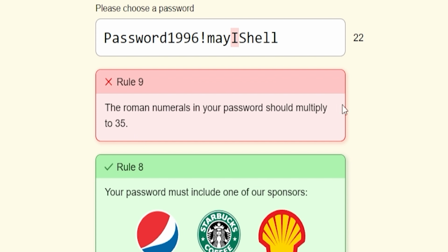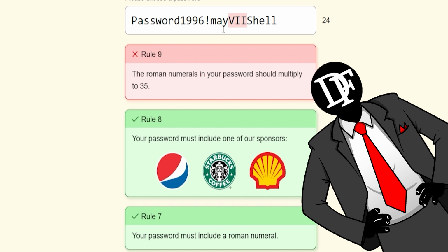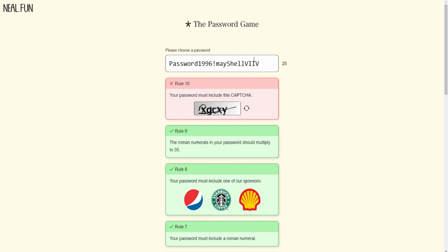The Roman numerals in your password should multiply to 35. So are they multiplying themselves? So if you go like V would be 5, and then I would be 1 and 1, I suppose. 5 times 1 times 1 would be 5. I can see now this is maybe going to get difficult. Okay, turns out the multipliers, so 7 times 5, 35. And that definitely took 35 seconds longer than it should have, but all the rules are good.